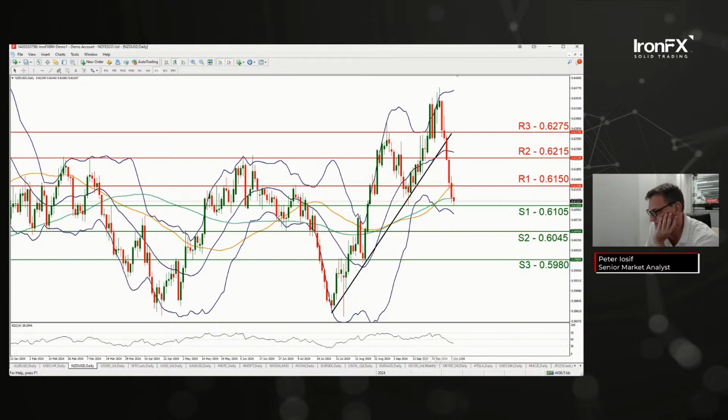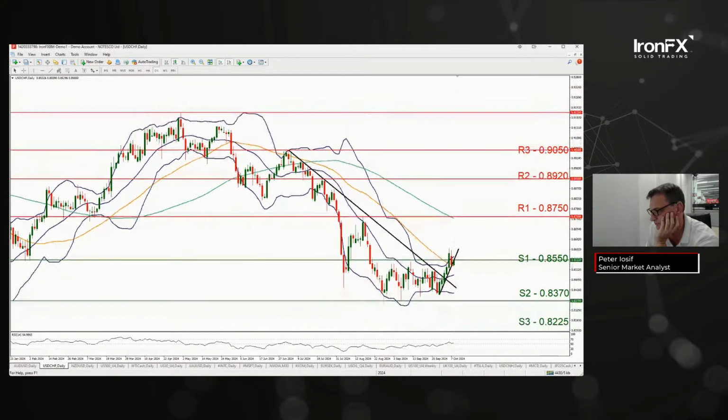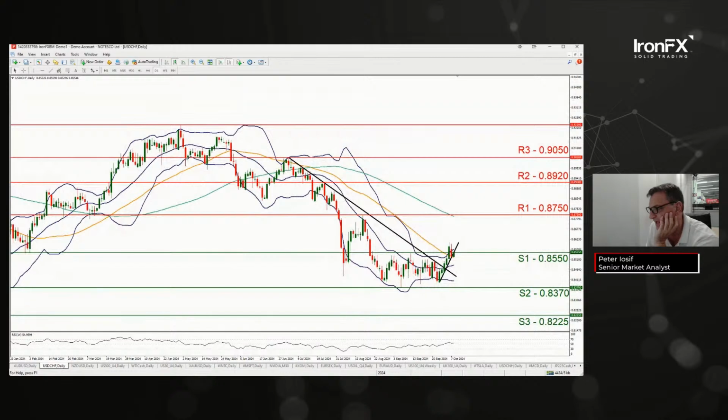Okay, let's have a look at CHF as well. And this is the last FX pair. I left USD CHF as the last trading instrument in the FX market I would like to have a look at, and the reason why is because we have some, let me say, doubts about its path. It's a little bit ambiguous.